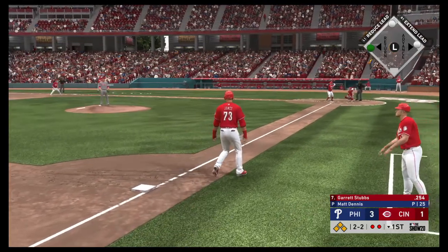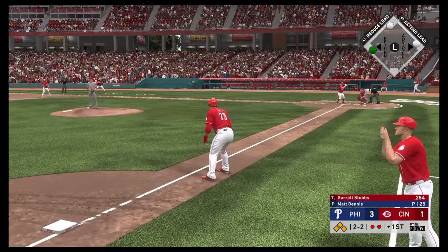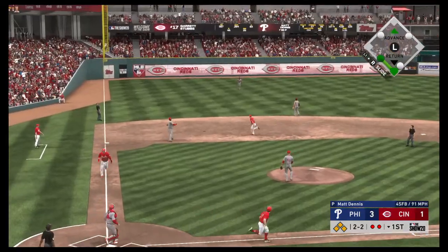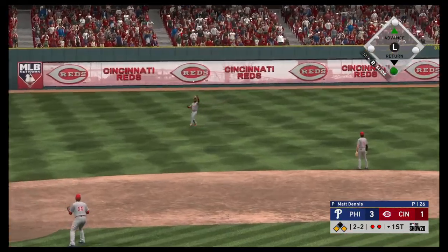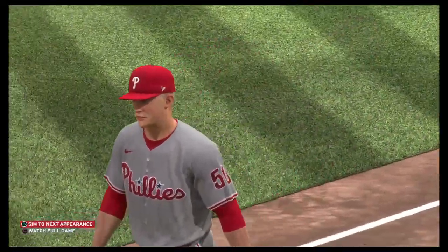So striding in, Garrett Stubbs. And now the Reds look to push more across the plate in the opening frame. That's lifted the other way out to left. Alvarez is there to make the catch, and they'll escape the bases loaded jam.